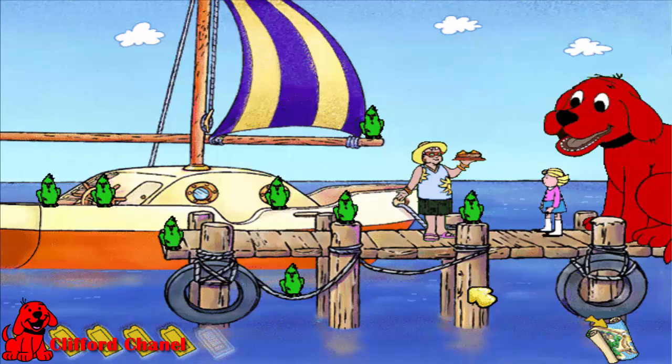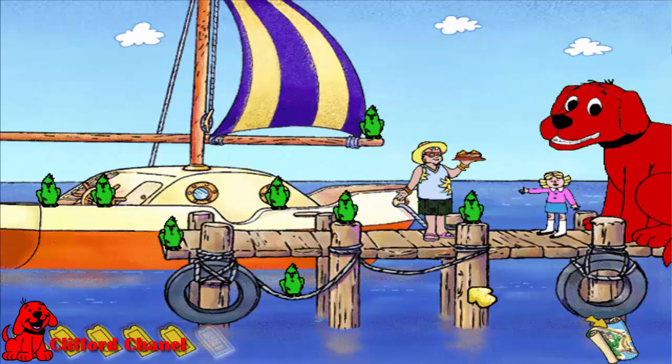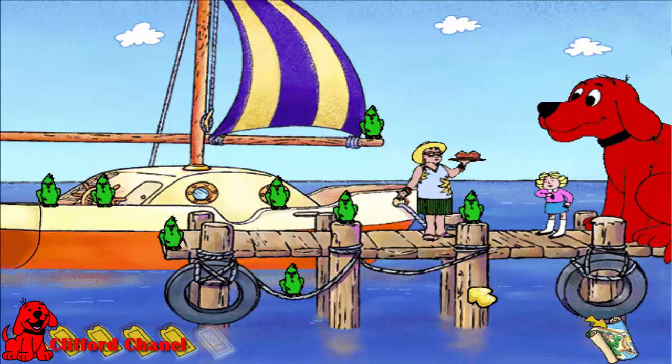We can help. When you click on a parrot, you will hear what sound it makes. Find another parrot that makes the same sound, and they will fly back to the boat together.